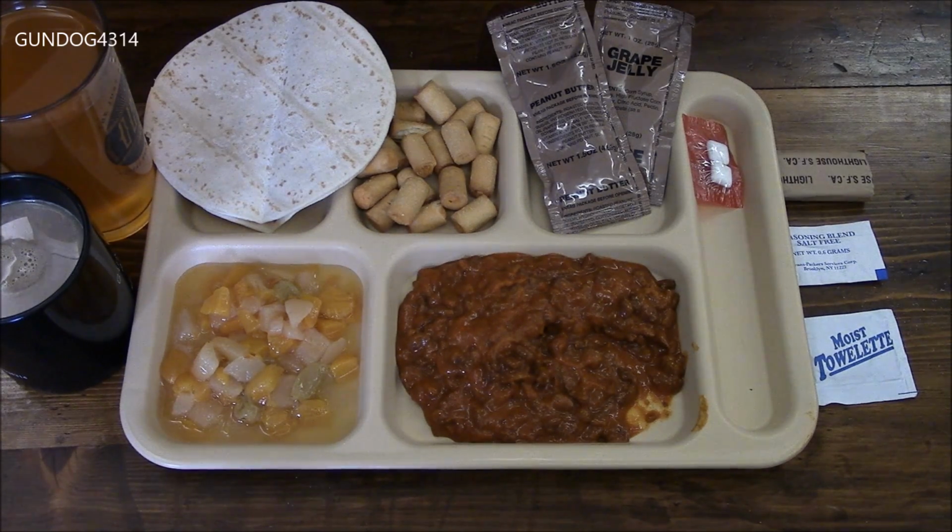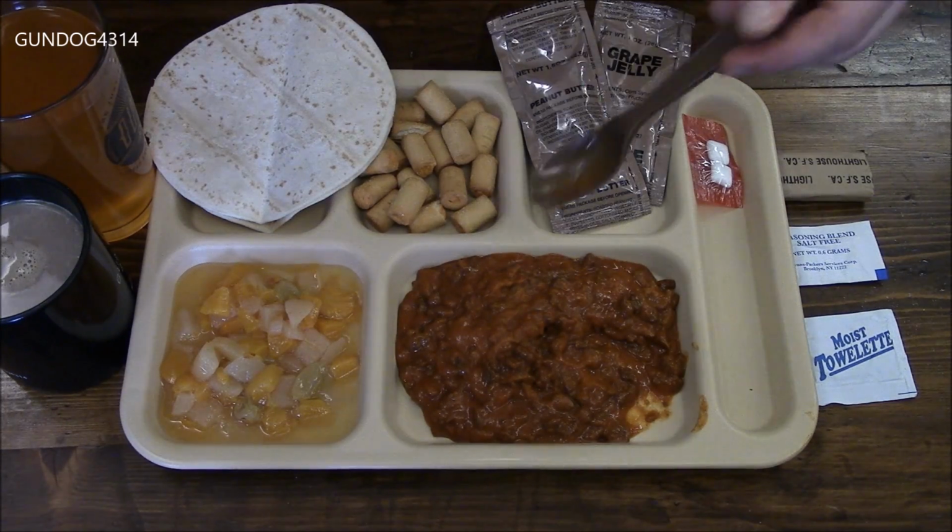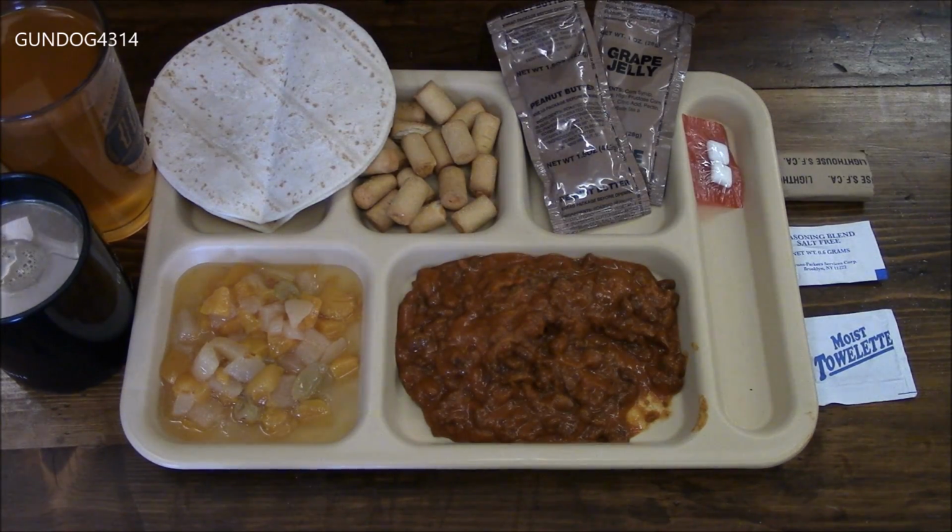The actual seasoning, it's chili pepper, paprika, and then it has some onion and garlic. And it says right here that the beef is not beef. It is TVP, or textured vegetable protein. Bummer. So this might as well be a vegetarian ration, to be perfectly honest with you.